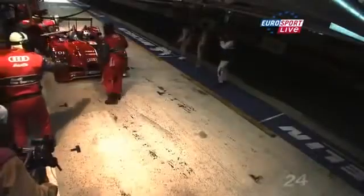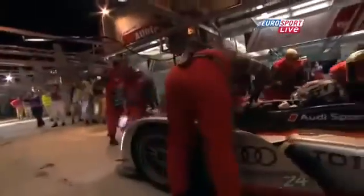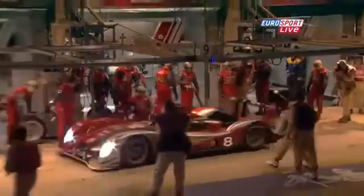Andre Lotter on pit road, Audi number 8. And a very quick first sector for him, fastest of that car's entire race. One of the quickest laps it's turned, a 3:32 in lap. That's pretty quick. He was very quick in the first sector, quickest of all, within 2/10 of that car's quickest lap in the second sector, and then came into the pits.